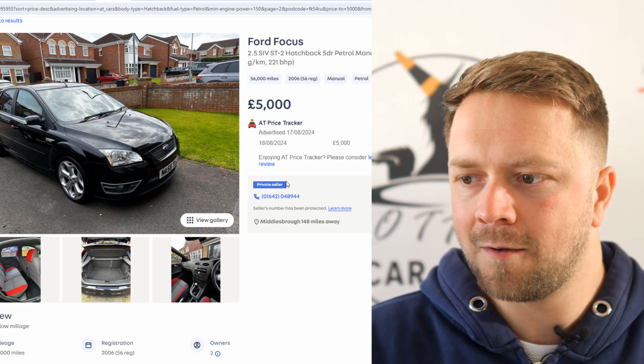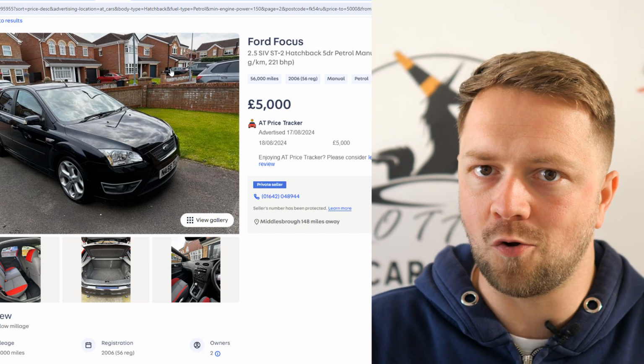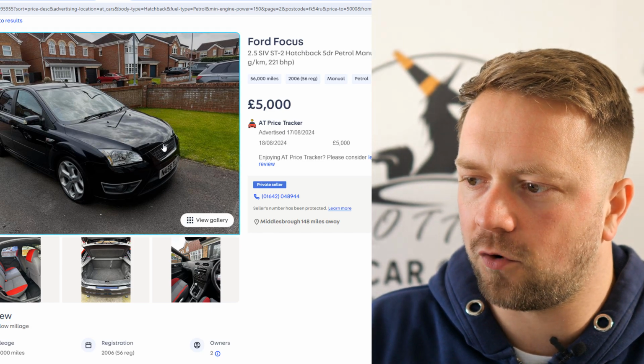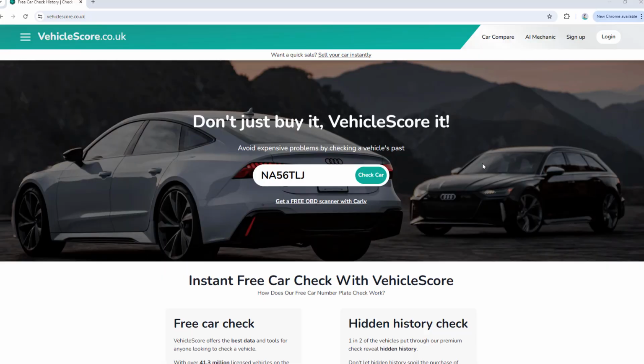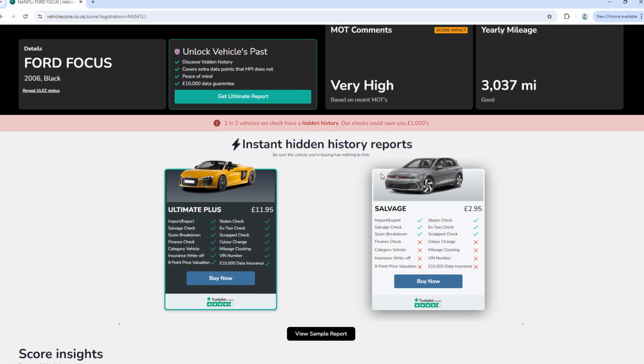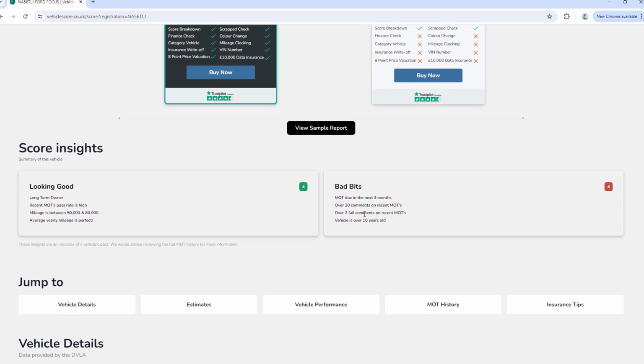Getting older now, as is a common theme in this video, you want to be on the lookout for rust. And here's a good way that you can start checking the car's background and MOT history. Take the plate from it, so we've got the plate off this Focus here, and head to vehiclescore.co.uk. Put the plate in, it'll tell you the good and bad points about that car for free, and then if you are serious about buying it, purchase one of the paid HPI reports.